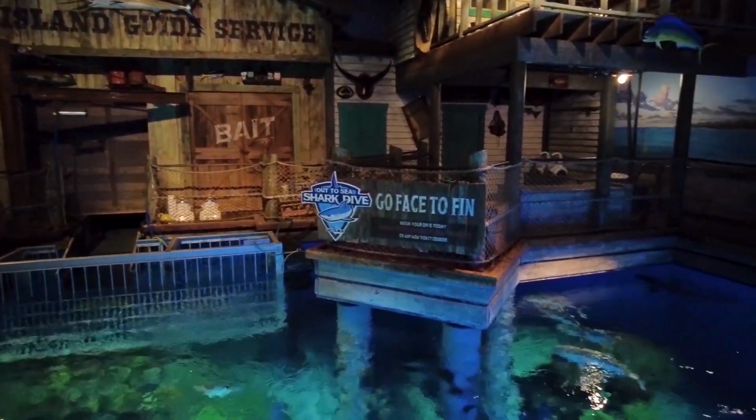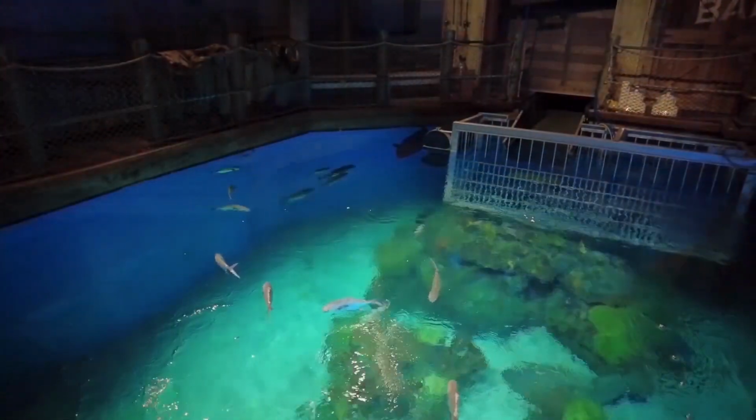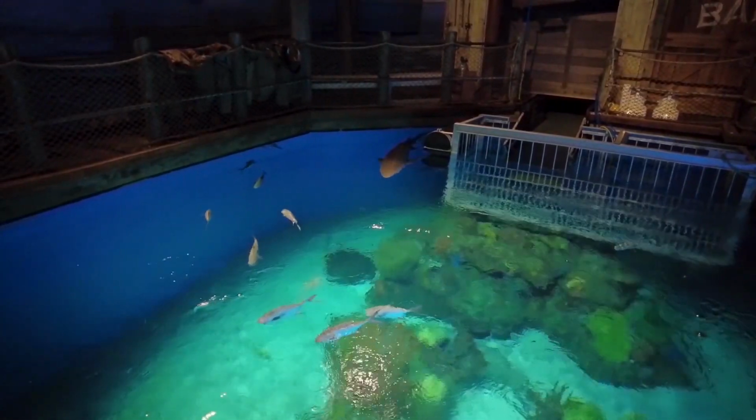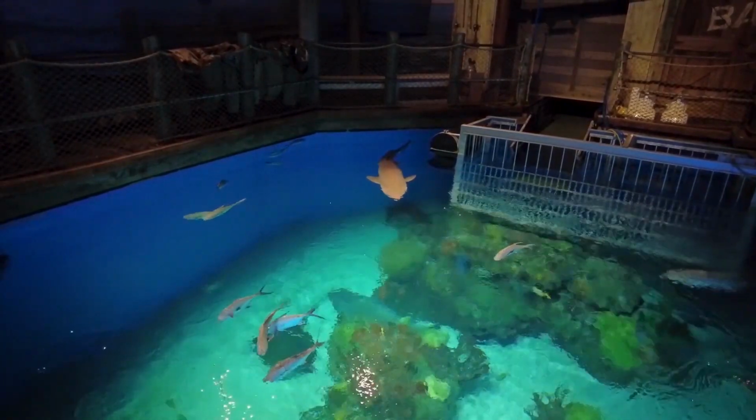This room has this very special feature. You can go underwater in a cage and watch the shark swim around within inches of you. If you dare, that is. This is something that's extra and you'll have to register for it, and there is an extra fee along with it.